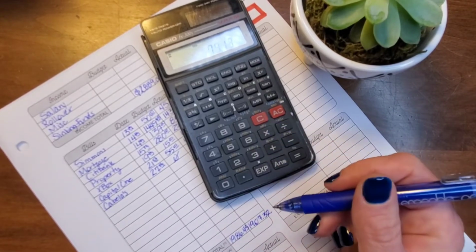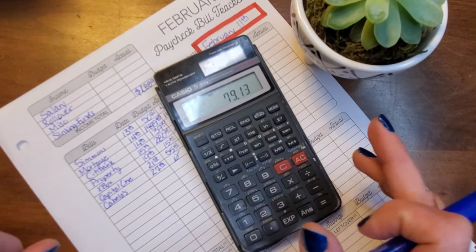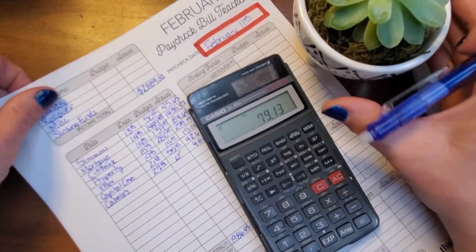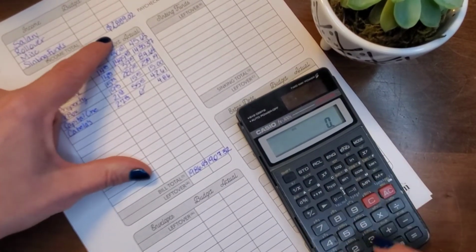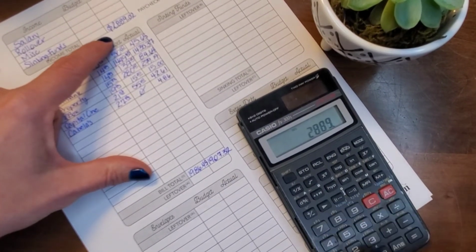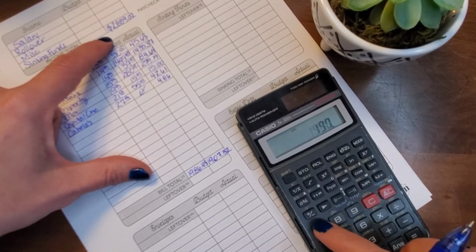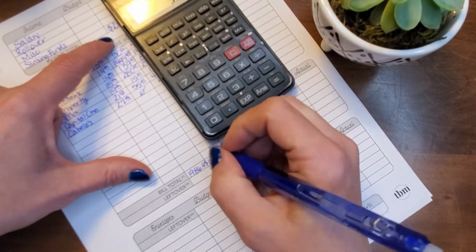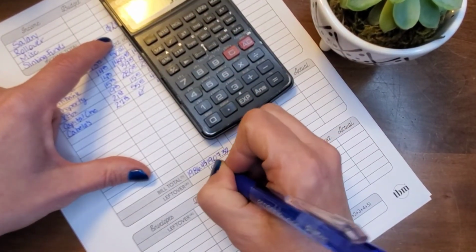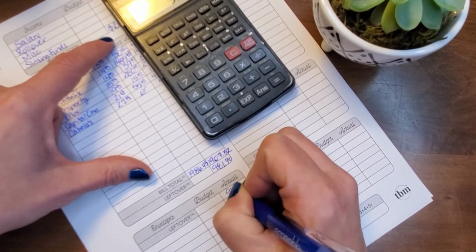So a difference of $79, and part of that, of course, is the difference in the mortgage and also the minimum payments being less. All right, so let's go ahead and move down here. So we are going to subtract the $2,889.02. We're going to subtract the $1,907.32. So we have a remainder of $981.70, and we will bring this down here.